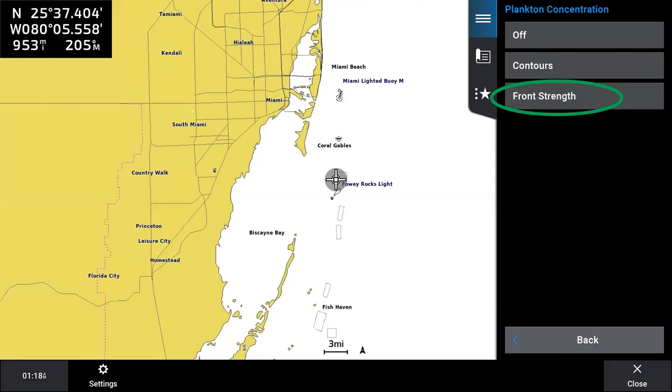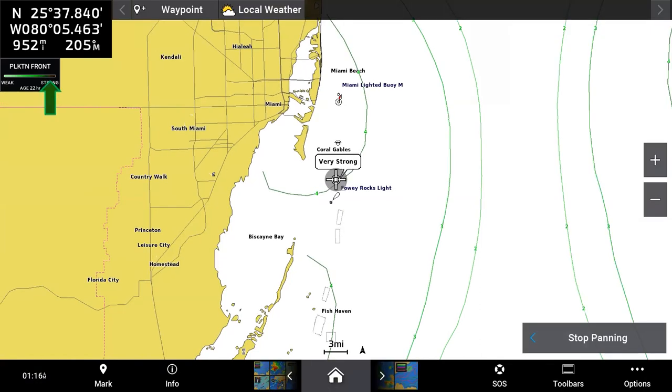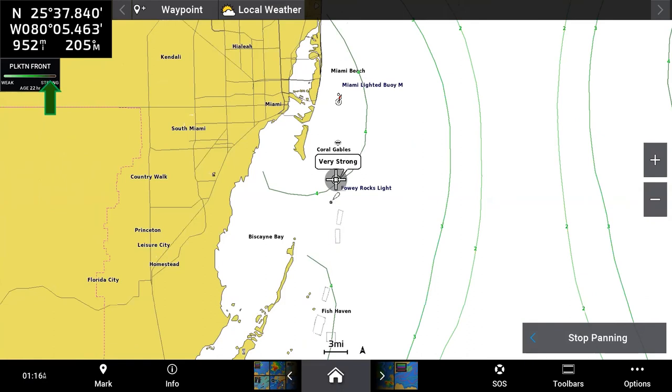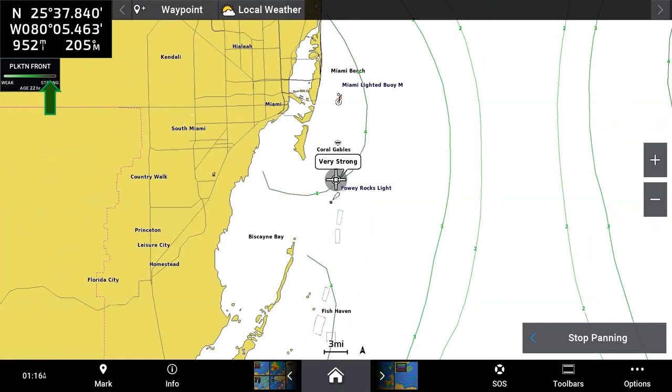Then we're going to go into plankton front strengths. This is much like the sea surface temperature front strengths that Dan was just describing. These are graded on a scale of 2 to 4. Unlike sea surface temperature, there is not a 1, because there's no point in having a weak plankton front. What we really want to show you is 2, which is moderate, 3, which is strong, and 4, which is very strong. You're really looking for those 3s and 4s if you can. These are the fronts where the densest areas of plankton abut areas that are not so dense. They tend to be areas where bait fish congregate and where pelagic fish hunt those bait fish. So 3s and 4s are really the key for plankton fronts.